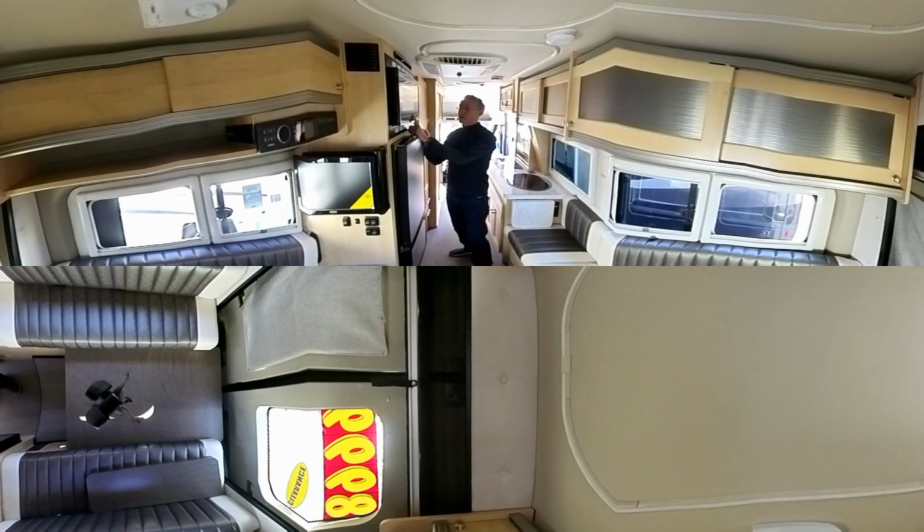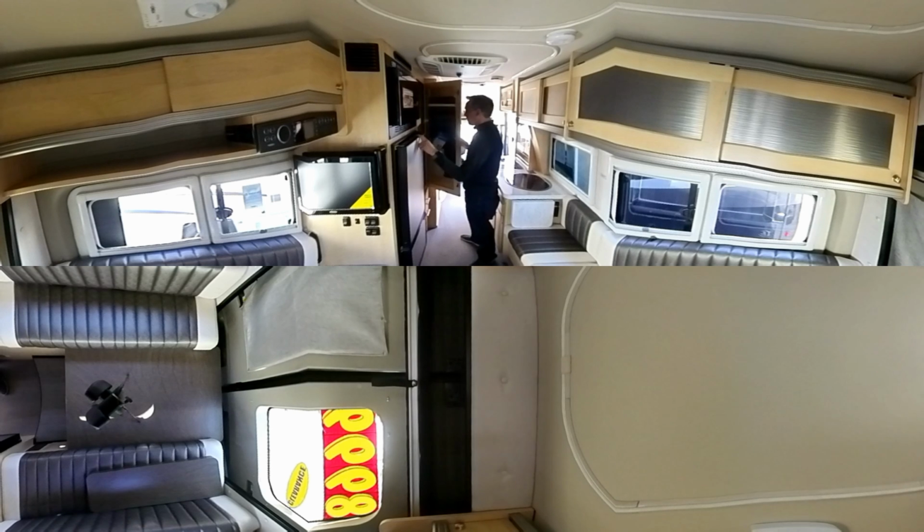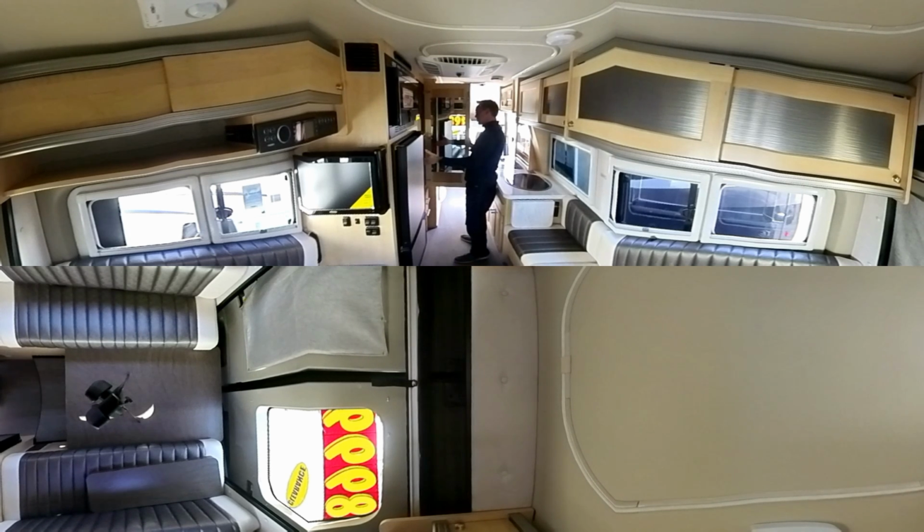A convection microwave, that means in addition to microwaving, you can do browning, grilling, and baking in here. So you effectively have an electric oven. You have a Nova Cool. I believe this is a compressor refrigerator. So that's nice. Big, huge wardrobe closet. My goodness, that is enormous.